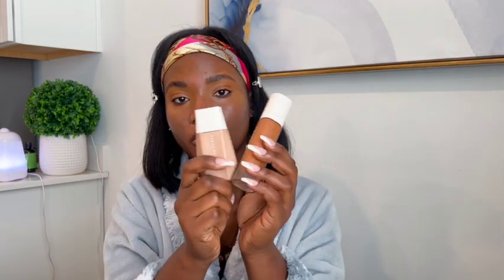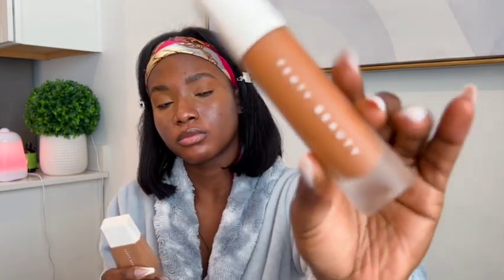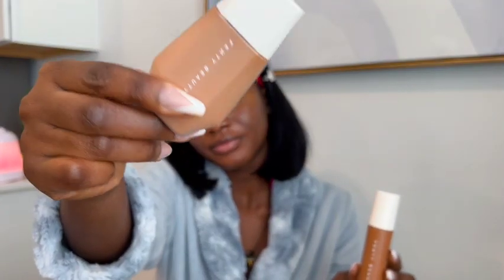So I'm gonna go in with my foundation. I'm in the shade 440 in the Fenty Beauty. I'm gonna mix the matte foundation with the easy drop, and I just kind of love the shape that both of them give me. So before that, I am going to mix it, and then I'm gonna use setting spray on my face because I just love my face to be a little dewy when I'm applying foundation. So I'm just gonna blend them out.